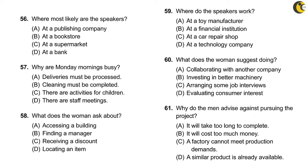Number 59. Where do the speakers work? Number 60. What does the woman suggest doing? Number 61. Why do the men advise against pursuing the project?